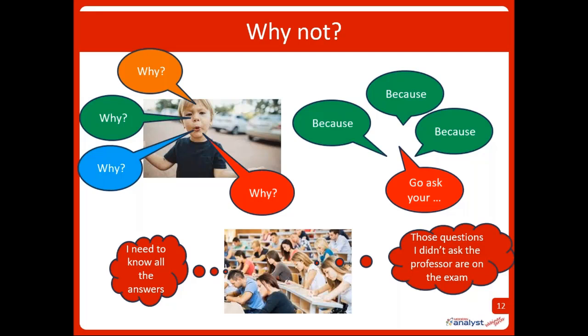You're in this big hall of people, and the teacher says, "All right, any questions?" And nobody raises their hands. And typically, the questions I didn't ask the professor are the exact ones that are on the exam that I should have asked, but we don't. And there are some other reasons why we don't. We'll see here in a second. But there are even more whys.